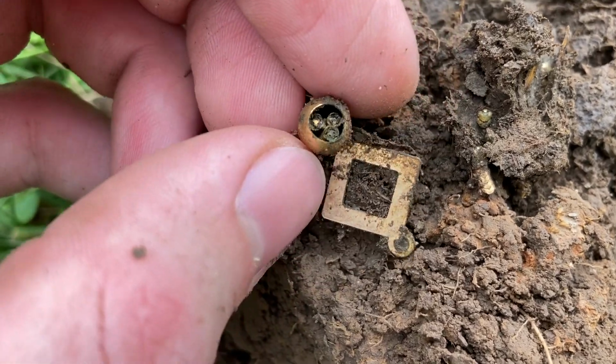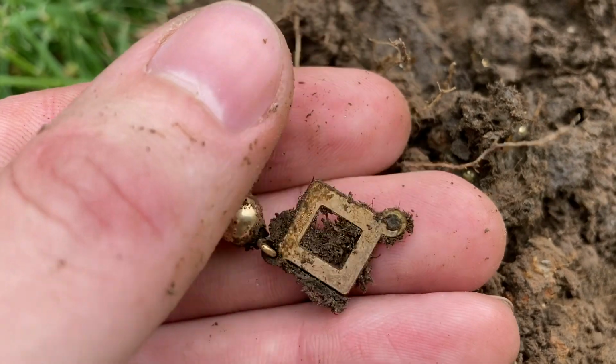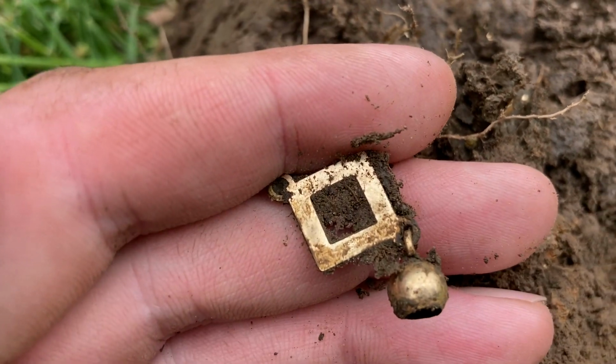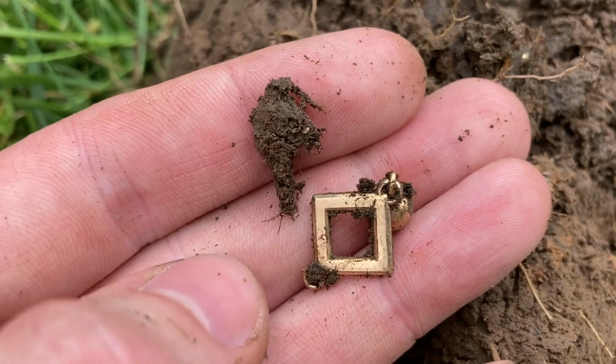Could be gold. It's got some markings on it. What the heck is this though? I don't know. That's interesting. I don't know what that is. Give me just a moment. I'll clean that up. That is pretty cool looking. And it looks to be of some age.